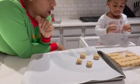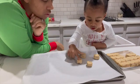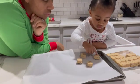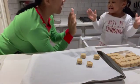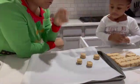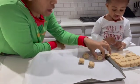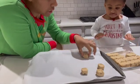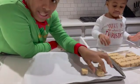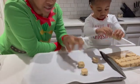Great job. Okay, so how many cookies do we have total? Count. 1, 2, 3, 4. Good job. High five. So we have 4 cookies. You think that'll be enough? Or should we do more? More. Okay. How many more? 6. You want to do 6 more cookies? Yes. 6 more cookies will give us a total of 10 cookies.